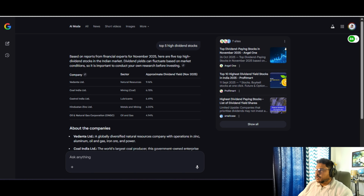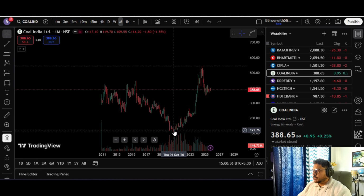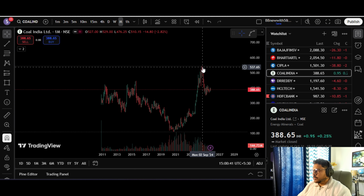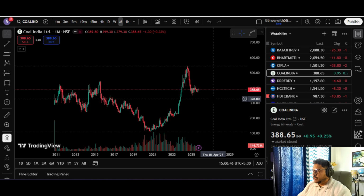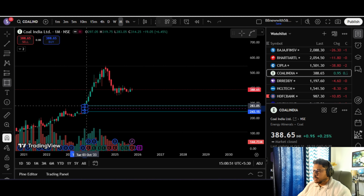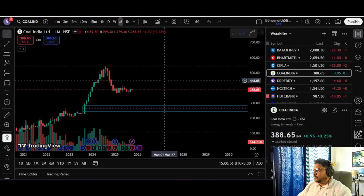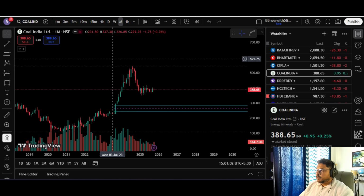So, if you want to park your money in these stocks, Coal India is already there. So, Coal India we have analyzed. On a monthly time frame, this has actually given a good return from 112 in 2020. It's gone up to 537. So, this is trading at a very interesting level. Is there any fair value gap here? Yes, there is a fair value gap here. So, this is a good price for us to buy. 284 can be a good price for us to invest and get dividend benefits also.